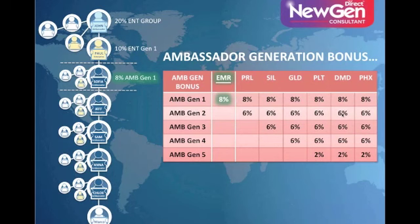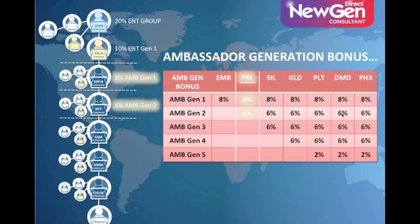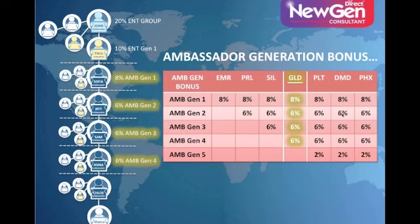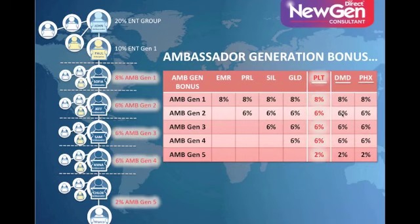So in order to go two generations down, we can see using the grid that you need to progress to the next level in the earning program, which is called Pearl. And when you progress at the Pearl level, you will now earn 6% on your second generation of ambassadors in every single leg in your business. When you progress to the Silver level, you will be paid on three generations in depth in your business. When you reach the Gold level, you'll be paid on four generations. And you can see the percentages that you're paid on each of these generations of ambassador groups in your organization. And the platinum level pays five generations in depth.